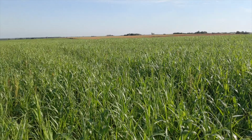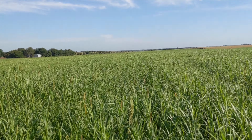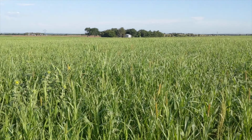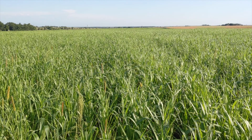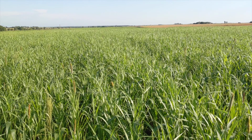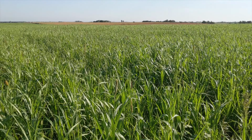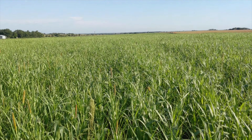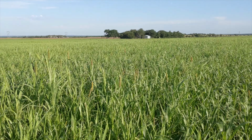That inch 70 we got didn't go as far as we'd like on the grain crops, but this stuff has really come on strong with that rain, so it's just amazing to see what it can do. And I'm pretty confident this will actually bank moisture over the winter, as long as we get something. And it'll be really nice to plant corn or milo into next year.